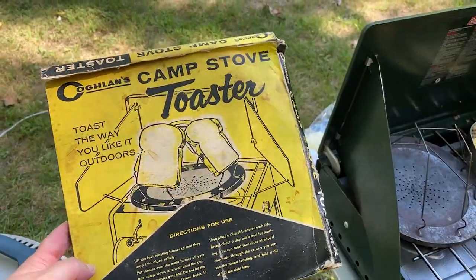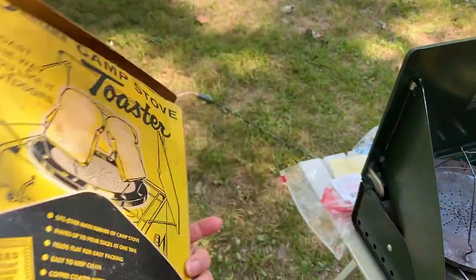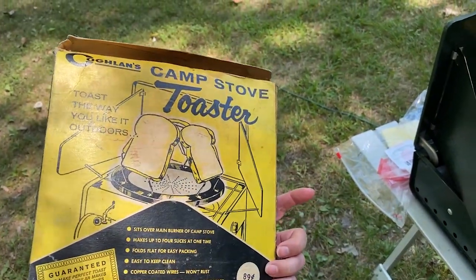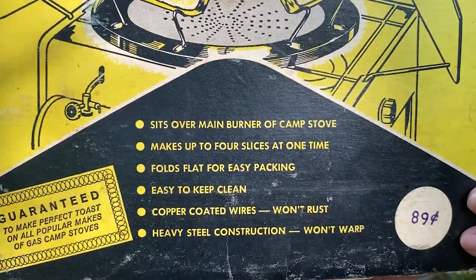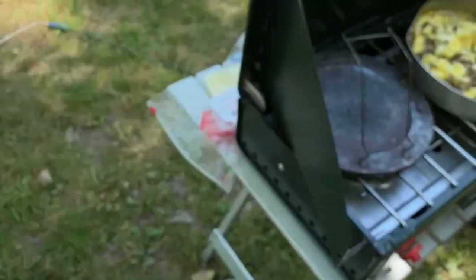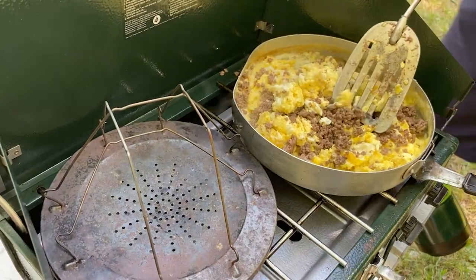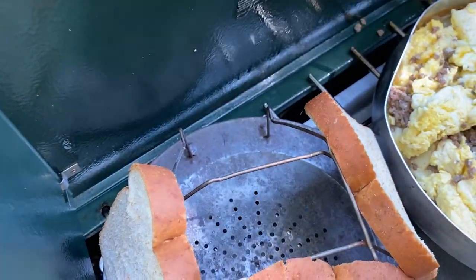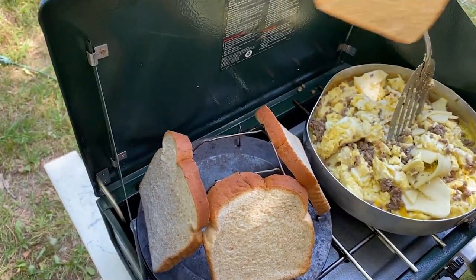So we have a camp stove toaster that is from the late 1960s, from my family camping that we used back then. It sits over the main burner of a camp stove, makes four slices, and looks like this. So we got some eggs and beef going, and cheese. Oh, there are wires. Wait, see, there's four wires, and you just lean the toast up on it. How ingenious is that?